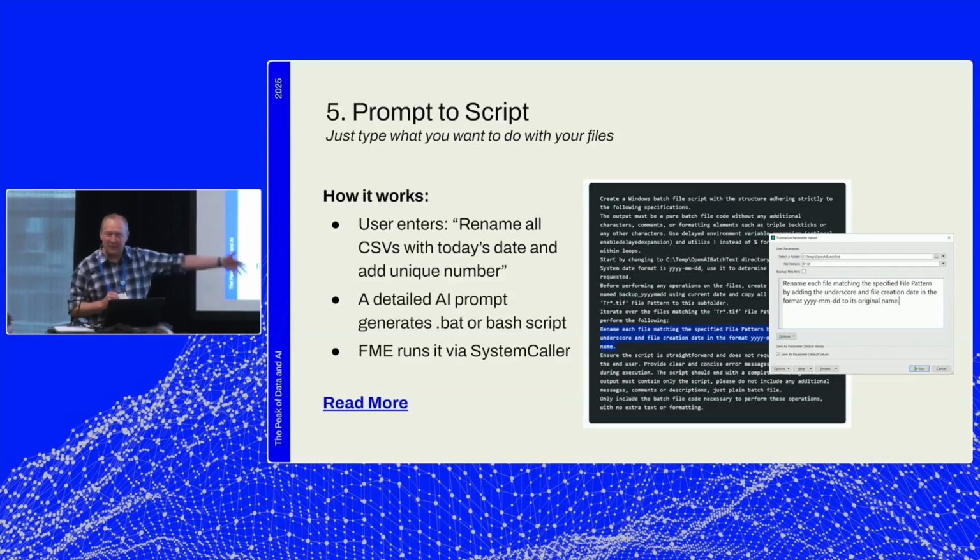I explain how to write, well, I don't explain, I ask to create a real batch file, and then I can run it with SystemCaller. For a user, it's just magic. Delete me all the files ending with Steve. And that happens right away. But behind the scenes, a lot more is happening.